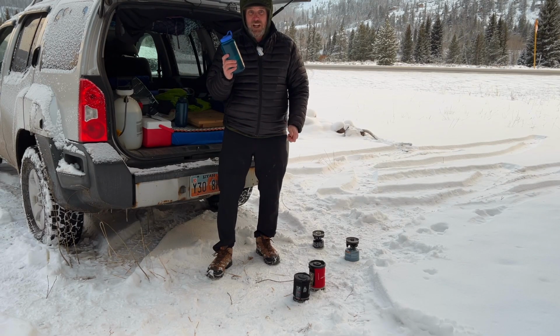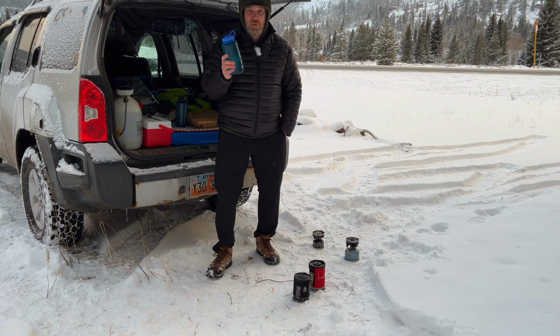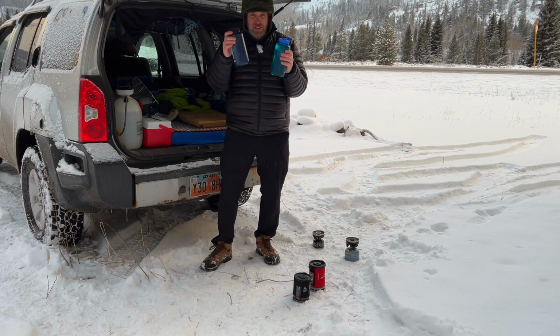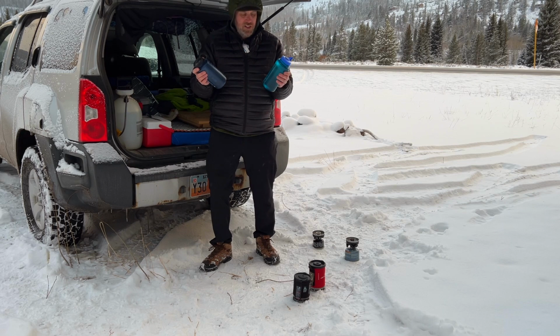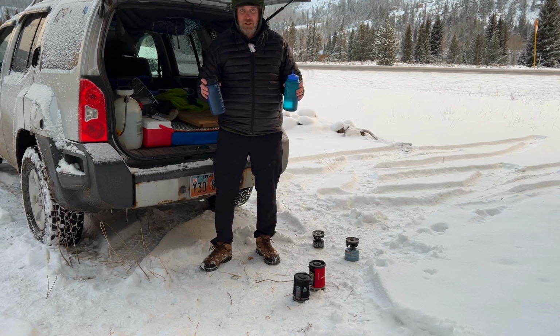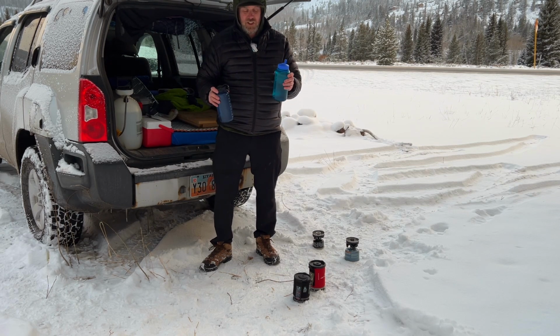All right, y'all. One of the other tips that I have for you to keep yourself warm is to boil some hot water and pour it into a Nalgene bottle. I'm actually going to take both of these bottles and fill them. It's really about the only reason I keep Nalgenes. The other nice thing is that as I keep this boiled and warm, I can move them around all over next to me tonight. It also makes sure that my drinking water doesn't freeze.